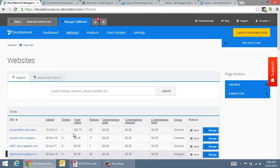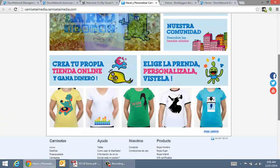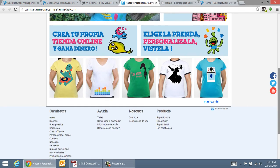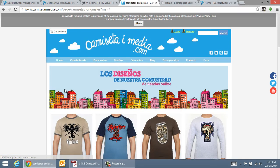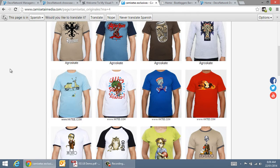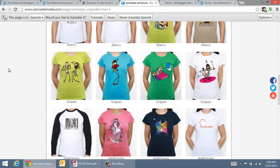It's also great for designers, which brings me back to that Spanish website that I showcased earlier. This entire website is built around the basis of showcasing designer designs. So t-shirt designers who create awesome, great designs. So instead of again giving this t-shirt designer a discount, or maybe they're starting off and they're trying to get their designs out in the market, you can give them a free website to promote their designs online.